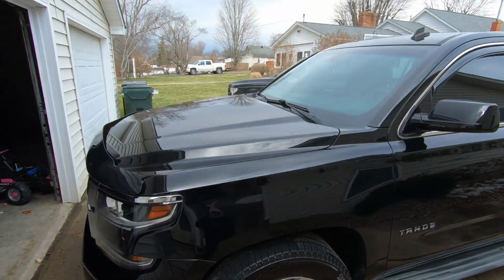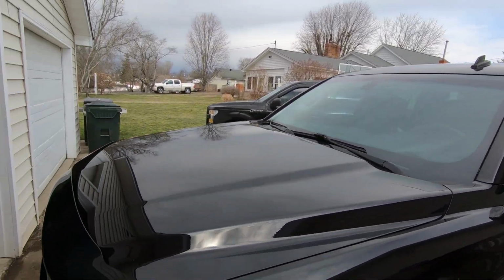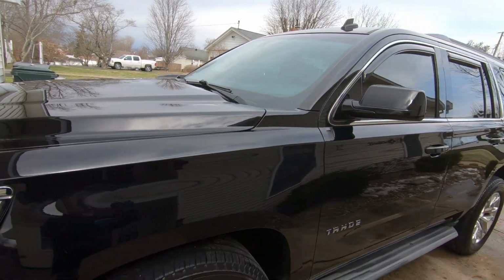Got the hood and the top buffed out. All looking good. We are happy.